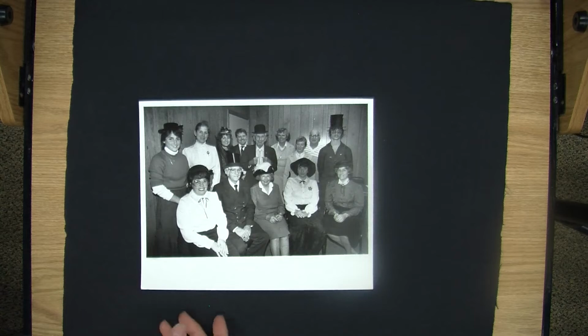Around 1985, we got a grant for 2 historic preservation consultants, and Rachel, you can put that picture up now. Oh, wait a minute, the first one. I forgot to talk about the first one. Do the first one. This is some of the first members of the commission.